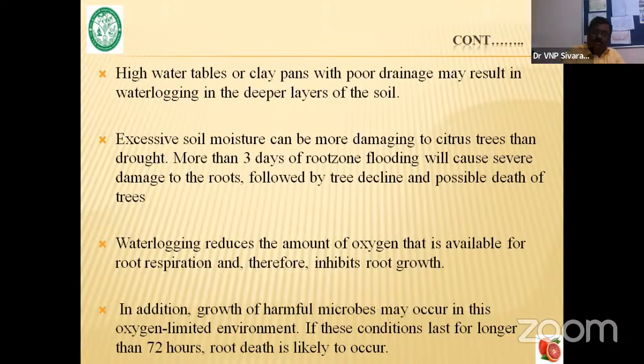If the tree's root zone is submerged, a minimum of 3 days will cause severe damage to the root system, followed by tree decline, and possible death of the tree. Waterlogging reduces the amount of oxygen available for root respiration and therefore inhibits root growth. In addition, growth of harmful microbes may also occur. In anaerobic conditions, it is a known fact that harmful microbes will drastically grow and useful microbes' existence will drastically come down. So under submerged or anaerobic conditions, harmful microbes build up and cause harm to the tree.